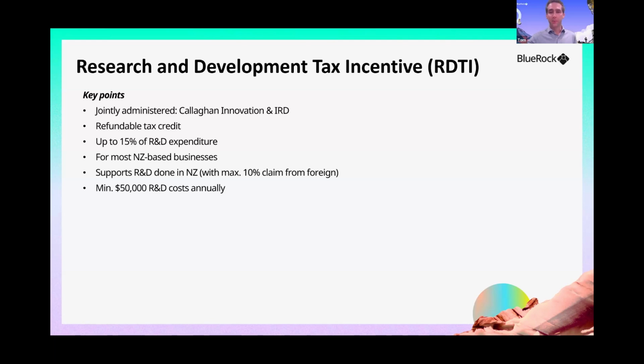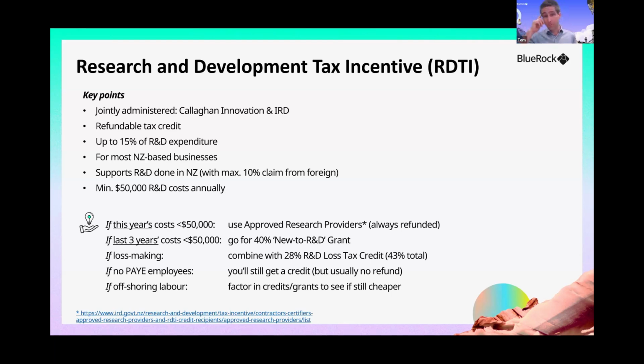However, if you're not at that level, as you're just starting out, then look at spending your costs with an approved research provider. There's a list down the bottom there, because there's no minimum for that. You can still get the RDTI for whatever you spend, and it's always going to be refunded, which is quite good. And if your costs are really low and you haven't even spent 50K over the last few years, then go to that new R&D grant that we were talking about before looking at this RDTI. It's just not going to be worth your while for a couple of years. Now, if you're loss making, then you should combine this with the other tax credit I'll talk about in a minute, the R&D loss tax credit, and you can get 43% back, basically off most of your R&D expenses.